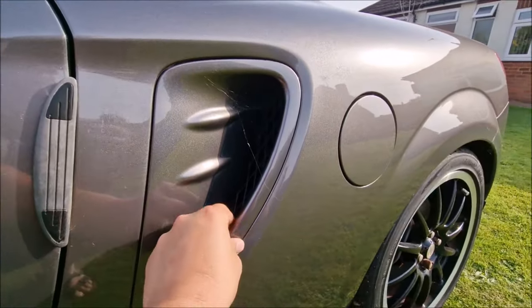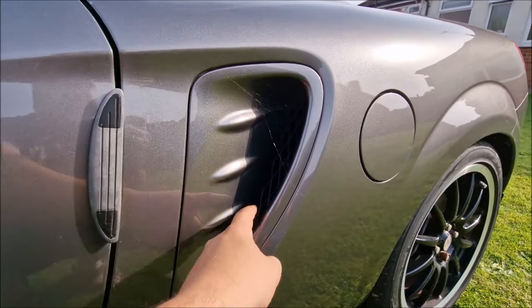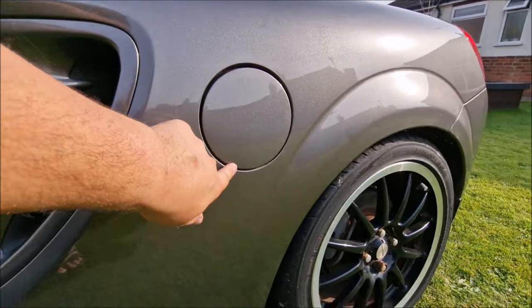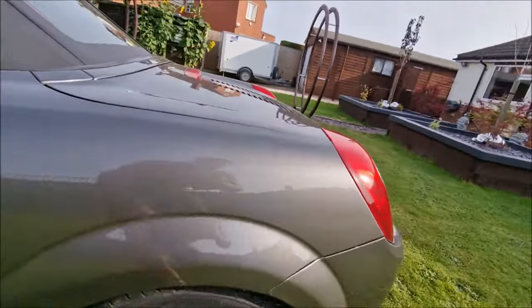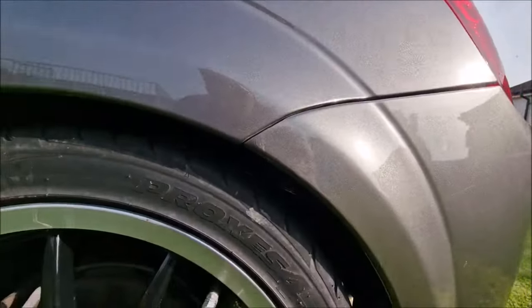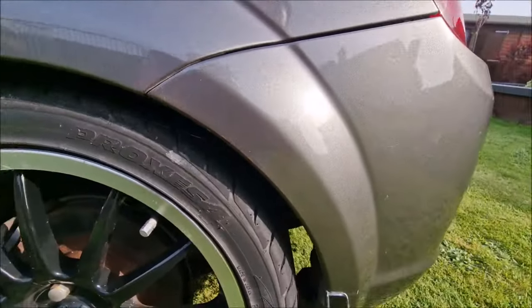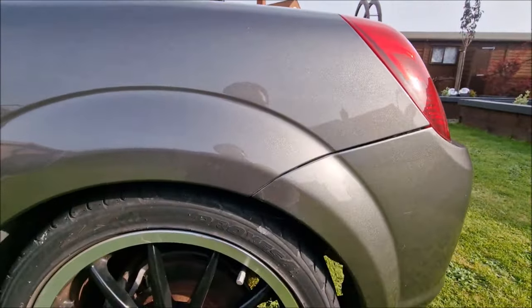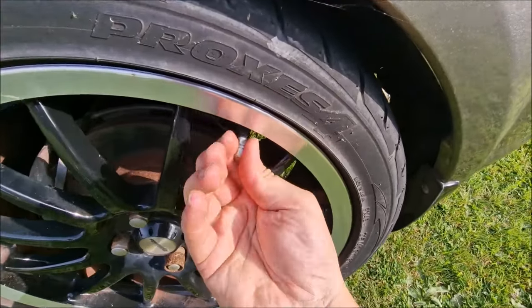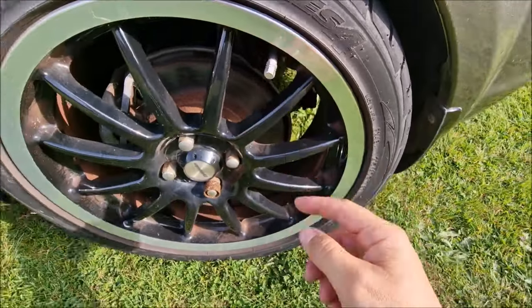We've got this side intake. This is a plastic piece that goes into the engine bay, and we've got the fuel filler cap here. Again, looking at the rear wheel arch, no issues, all good, all fine, no blisters or blebs anywhere, and all looking good. As you can see, that's not going to come off there. That is corroded. That will need cutting off.